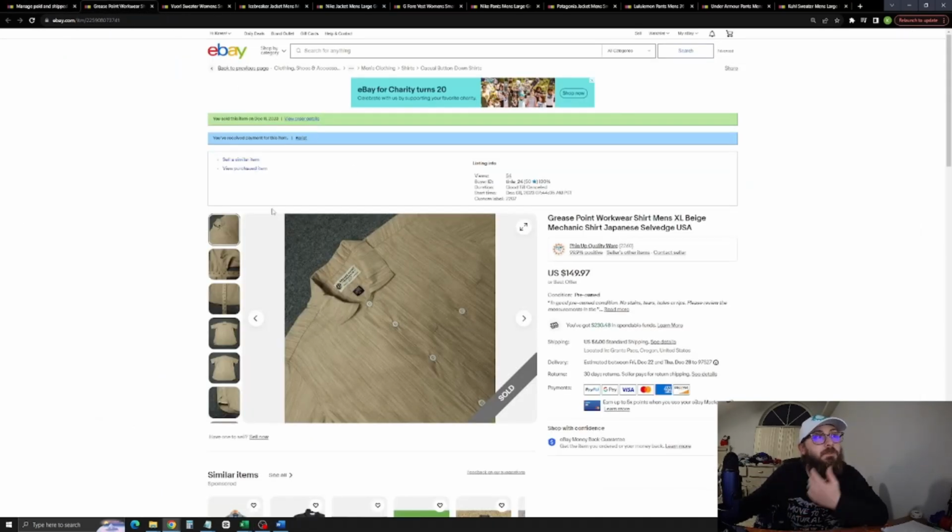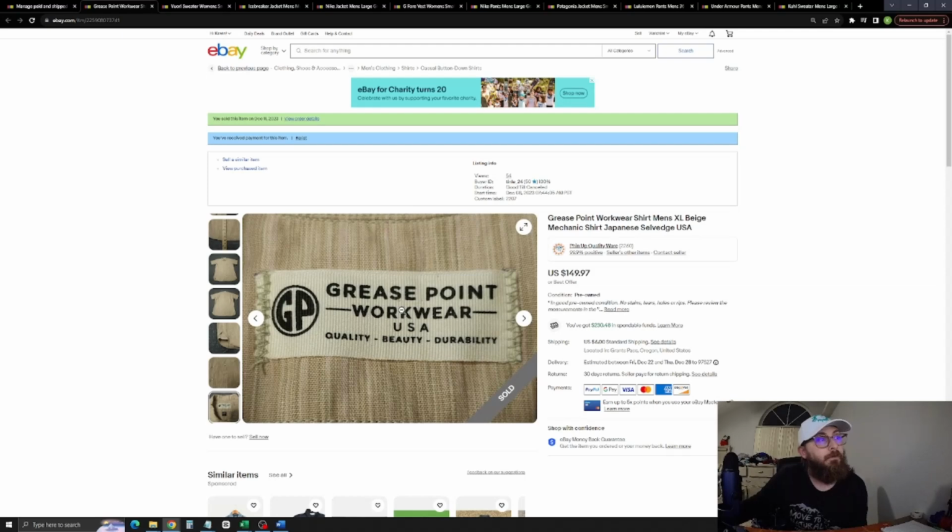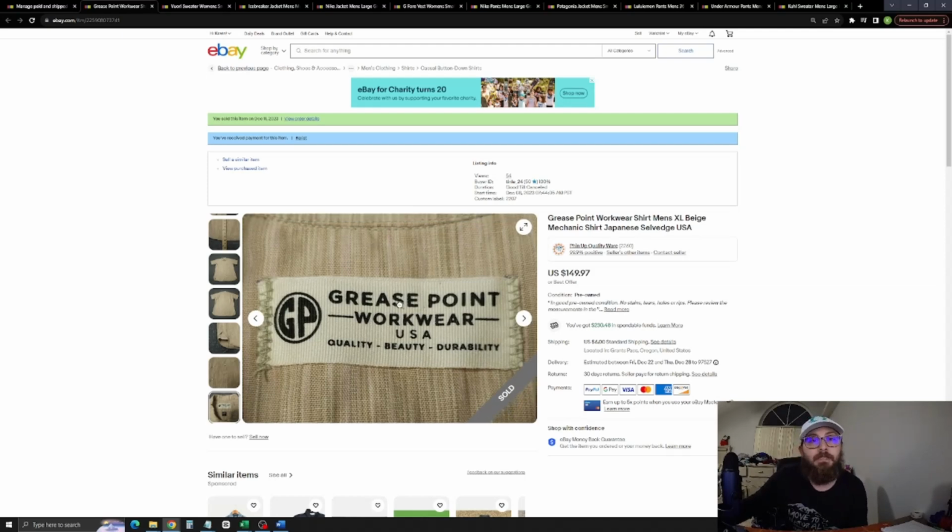You can see here, this was the top sale last week. I also highlighted this in my top 10 clothing brands that don't need promoted listings to sell. This sold within a week for $150. This brand is excellent. This is Grease Point Workwear. I've only found it one time. If you're curious, here is the label. You can see it's made here in the United States.